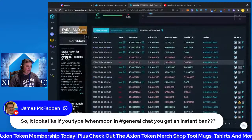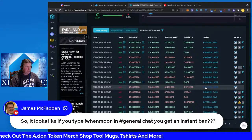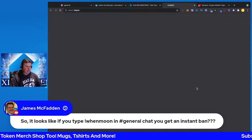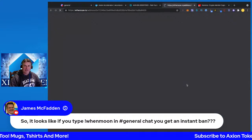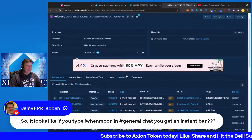There are only a couple. It's really the ETH price that's moved down, and we've had just a couple of these paper hands. So let's see what they're doing. I love using this terminology, paper hands. I don't know, it's hilarious. It just makes me laugh when I say it. I don't know what it is.